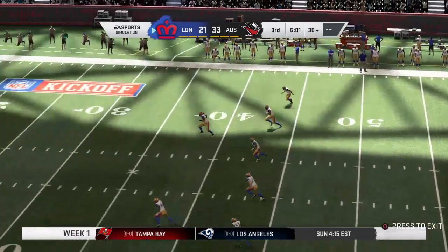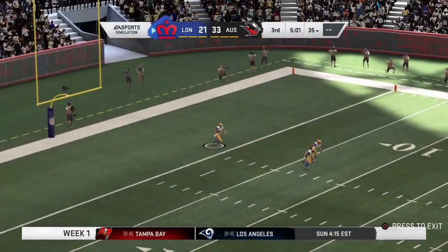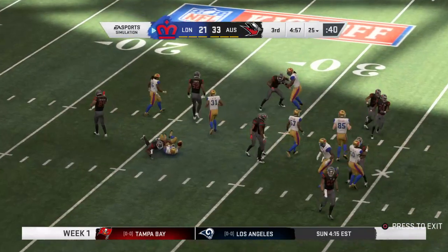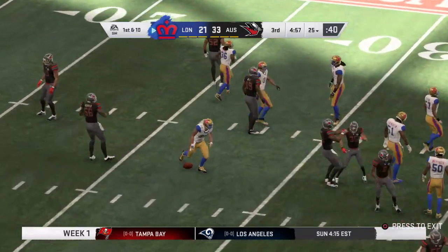Here's the kickoff. This one's going to be returned down to the 25.